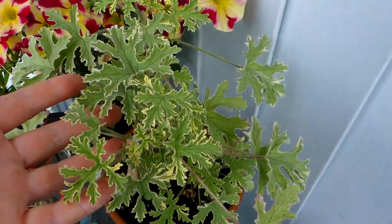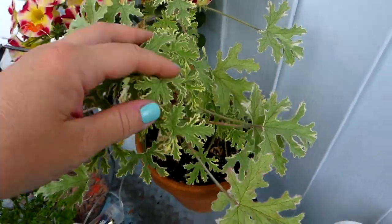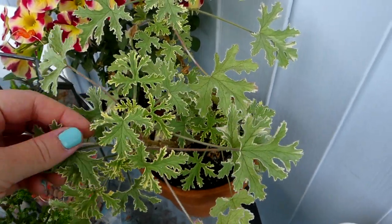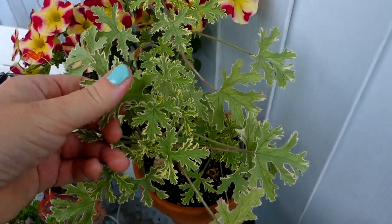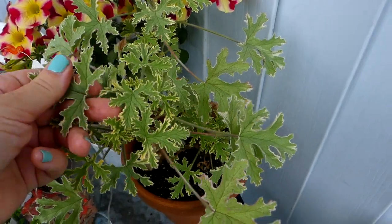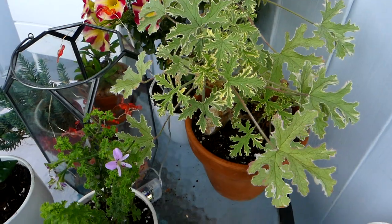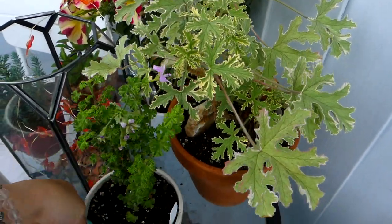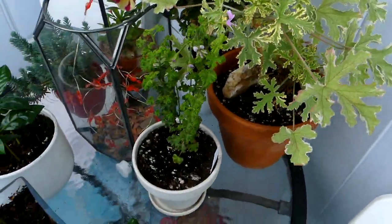This is another scented geranium. I actually got this last year and I overwintered it inside. It stayed pretty happy most of the year, so that was great. It's called a Plymouth scented geranium. Its scent is a little bit more rose scented. It is just amazing. I can't wait to see how these grow. This one has doubled in size since last year.